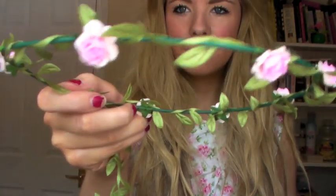We have pink. We have yellow. Cream. And hot pink, or fuchsia as I like to call it. I love this one as well, it's a really vibrant colour. And you just pop it on like that. And you just look really hippified and boho chic.